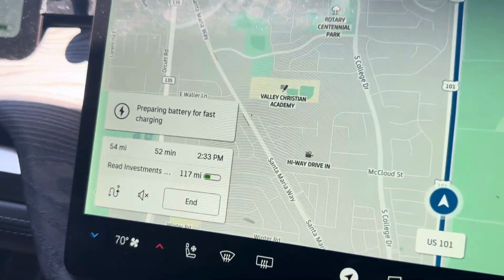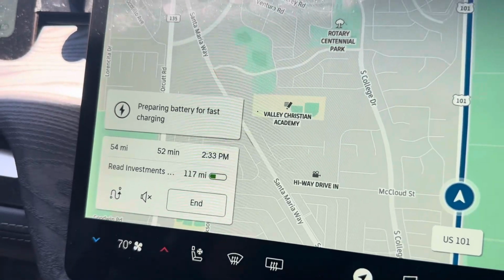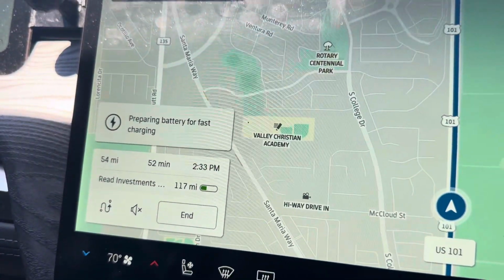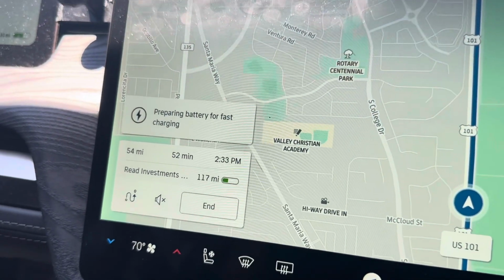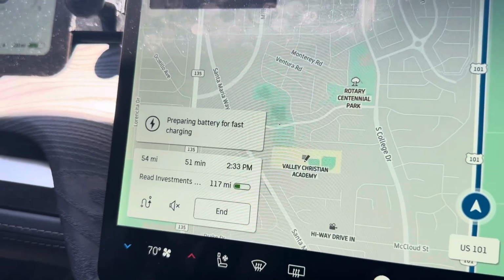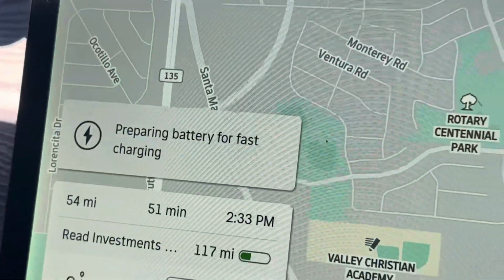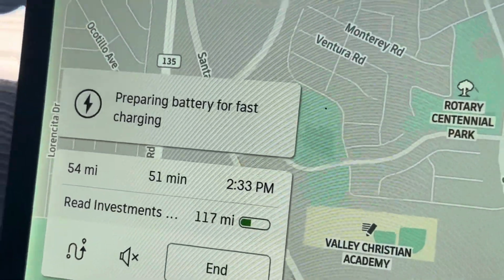That's interesting. So we use the Better Route Planner piece of the app to plan our route for the next few miles. We've got a charging station coming up in 54 miles. Hopefully it is available. And just got this message that it's preparing battery for fast charging, which is neat.